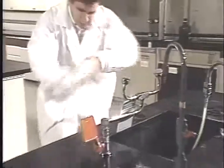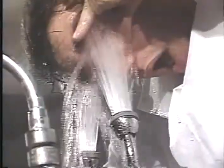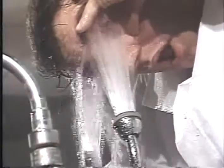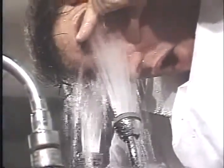If formaldehyde splashes into your eyes, water is again the first line of defense. Immediately go to your lab's eye wash station and wash the formaldehyde out of your eyes with large amounts of water for a minimum of 15 minutes. Seek medical attention.